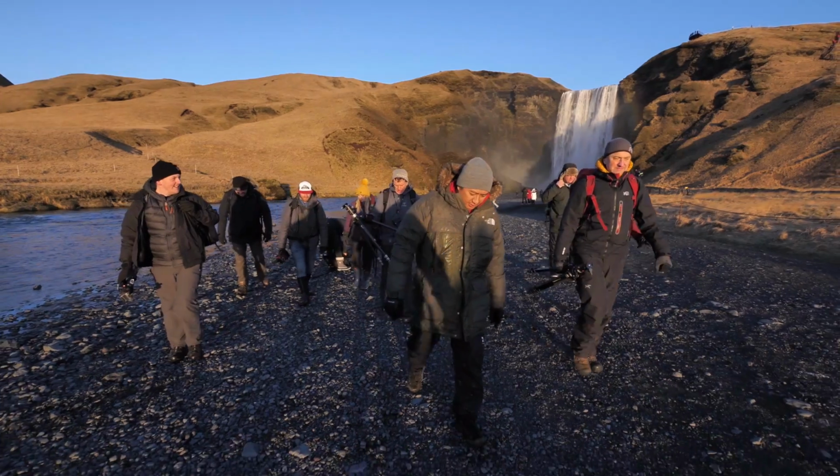So that's what we did here at Skogafoss, and our 4 to 5 hours of daylight is still going right now. So it's time to go to the third destination, third location of the day, which is the secret waterfall.